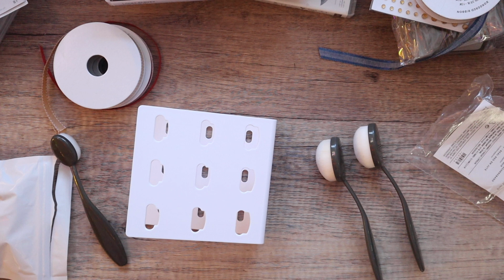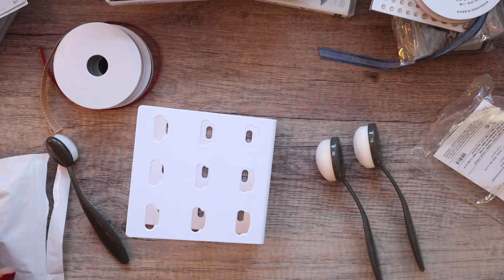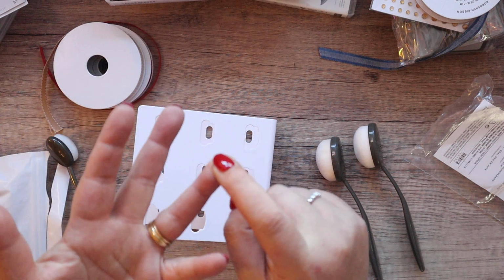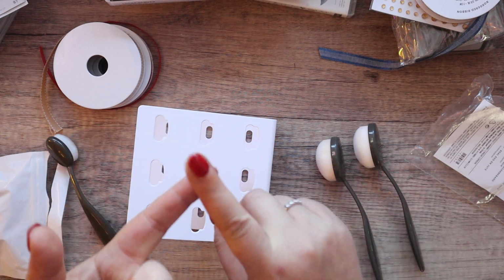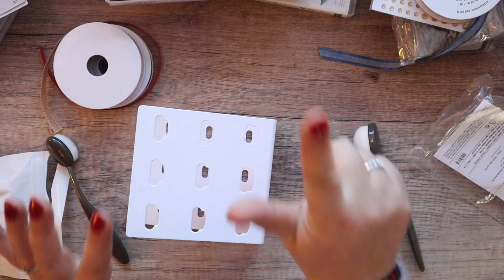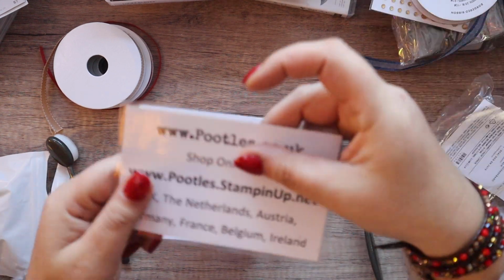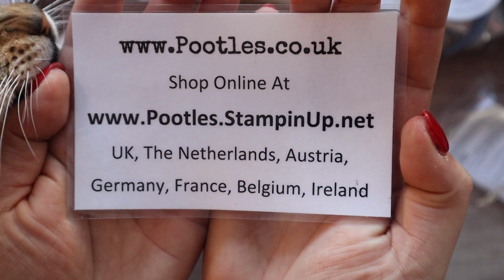Let's check if I ordered all the paper, hadn't I? So anyway, yeah, some ideas for you. This goes live on the 4th of January. Open and available to the UK, all of Ireland, Northern Ireland, Belgium, Germany, France, Austria and the Netherlands. Where are we? Let me hold this here. This is where we are open.